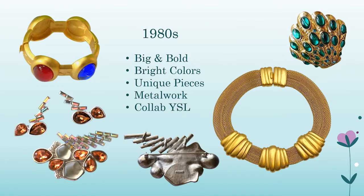We hit the 80s and the colors explode. It is like big and bold, bright colors, unique pieces. They weren't afraid to experiment at this time. They used a lot of intricate metalwork, or not so much intricate, but a lot of heavy metalwork. And they did collabs with Yves Saint Laurent and LaCroix and Christian Dior. You can almost see that in these pieces on the screen here. It's big and bold and bright and beautiful colors. Once they did this, Monet became more popular and more known, and people just fell in love with them.